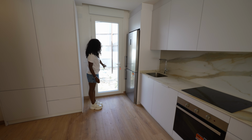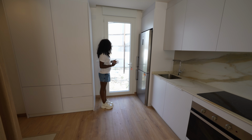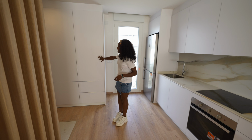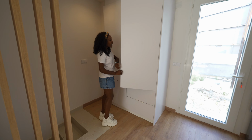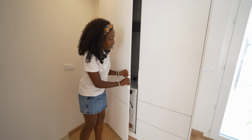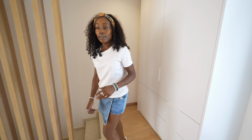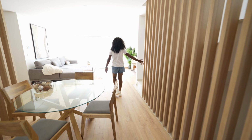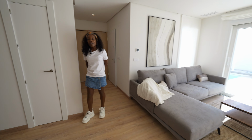Here is a back door that would lead to your gardens. You have to use your little bit of imagination with the garden spaces at the moment because they're currently under construction. And then on this side, this cupboard is housing the aerothermic boiler on one side, as well as your washing machine on the other. Now, taking you from the kitchen space, along this beautiful separation here that they have got for the stairway, I'm now going to take you into the hall and show you the rest of the ground floor.